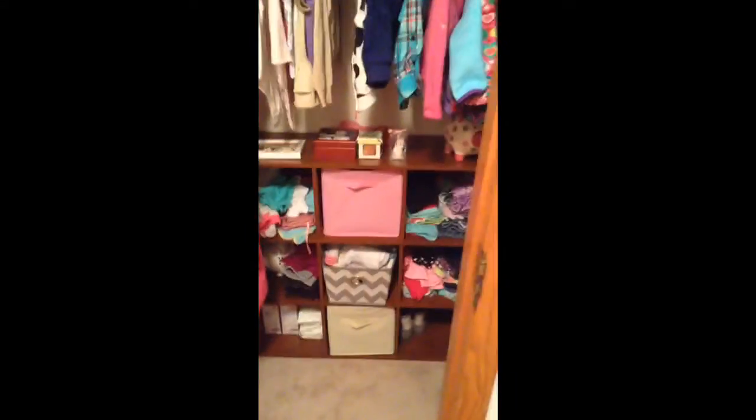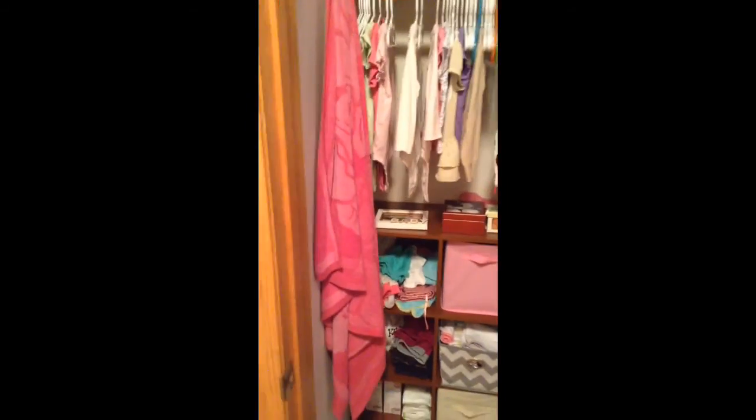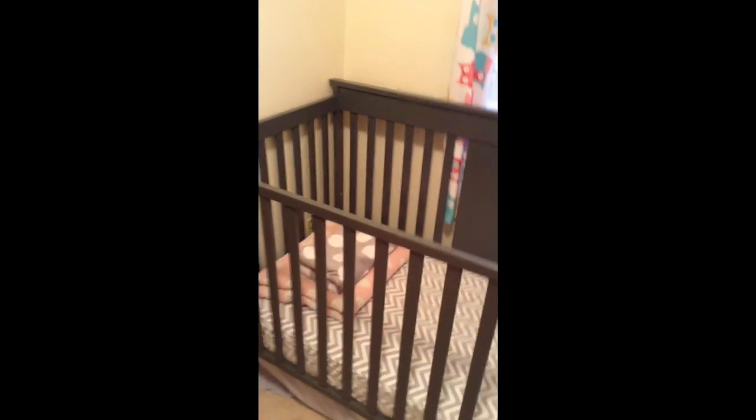And that's pretty much her room. You know, like I said, it's small, but it works. We play in here a lot, and she likes to hang out in her room. So that is that. Hope you enjoyed.